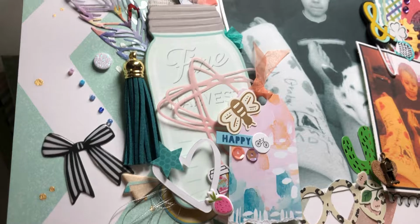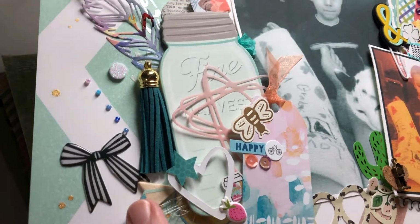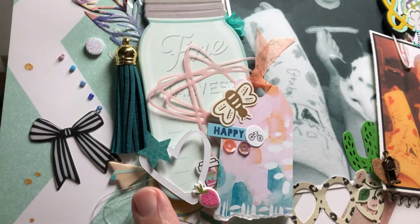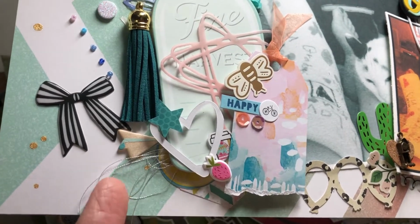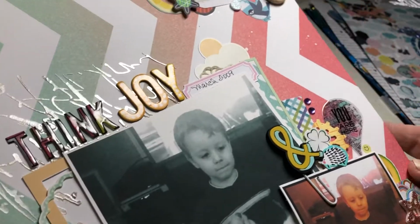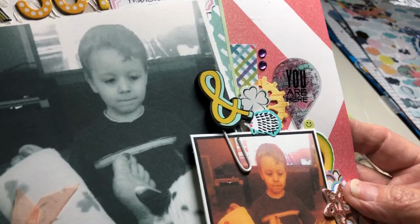That's something I did a lot in last year's Calvinball. The rule was to either do stitching on your page or have thread in some form. So I hate stitching, so I tangled up thread and tucked it under. So I like this page a lot.